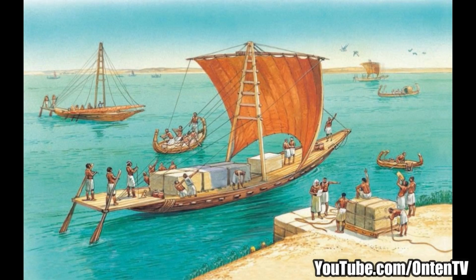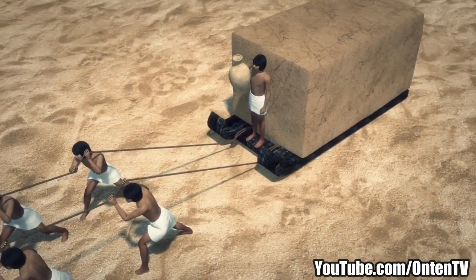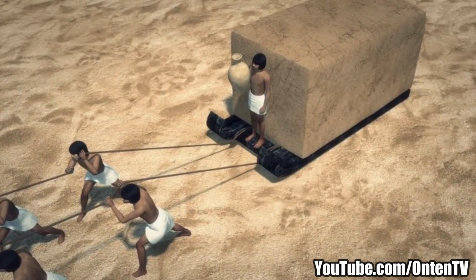The blocks will go on a boat and sail through the Nile until it gets to Giza. So how would they transport the blocks from the Nile to Giza? For this job, they would use heavy-duty sleds. Old drawings showed that when they wanted to move heavy stuff, they would use sleds, and with a lot of people, they would push and pull.